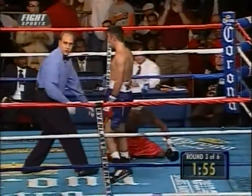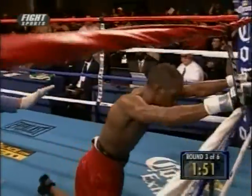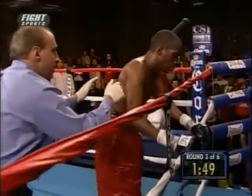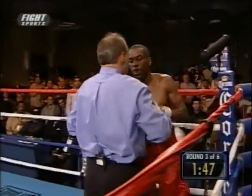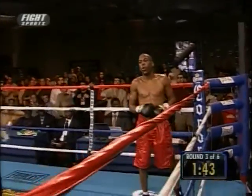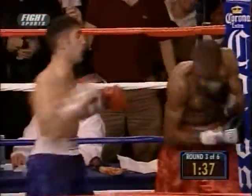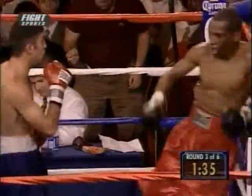Down goes Thomas off the right hand of Muhammad. Wow. He's so fatigued, he may not be able to recover. You all right? Wow, look at that pained expression. And he is in deep trouble. Real deep trouble. Muhammad continues to hammer away. One punch could end it.